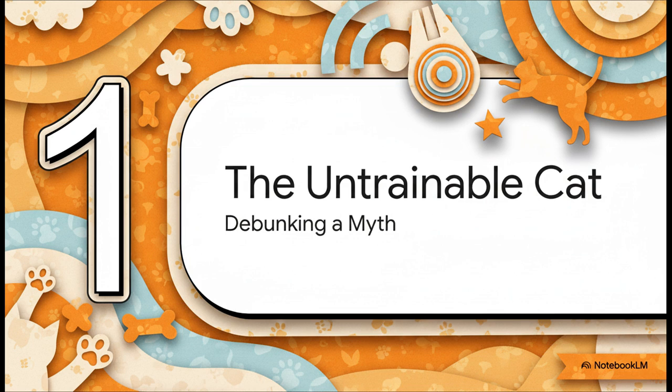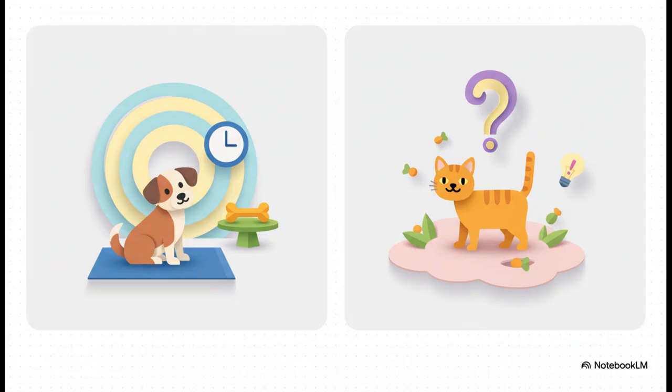You know, this whole idea of the untrainable cat is so widespread, but what if it's all just based on a big misunderstanding of how our feline friends actually think and learn? I mean, think about it. When you picture training a dog, you imagine this eager-to-please companion, right? Happy to follow commands. But with cats, the perception is the complete opposite. They're seen as aloof, doing whatever they want, and trying to train one is kind of weird, a novelty. But what if that whole way of thinking is just wrong?